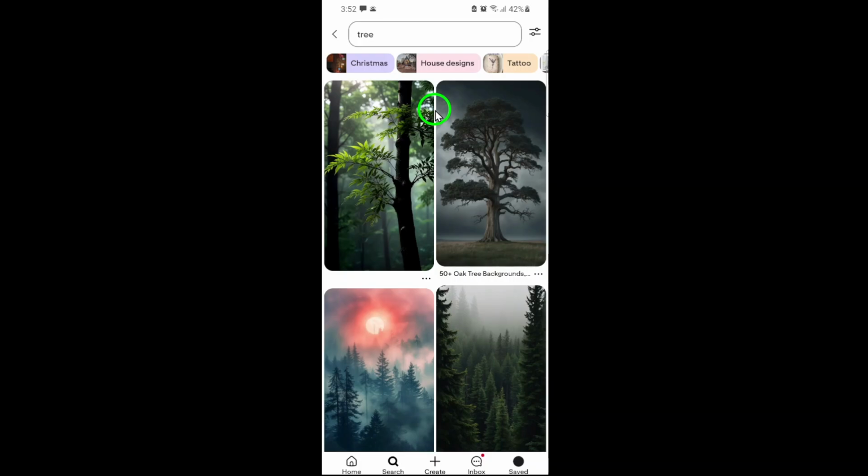Instantly, you'll see a feed of results filled with pins, boards, and even accounts related to your search. If you want to refine your results further, look for additional keyword suggestions or categories right below the search bar. Tapping these can help you zero in on the perfect idea.